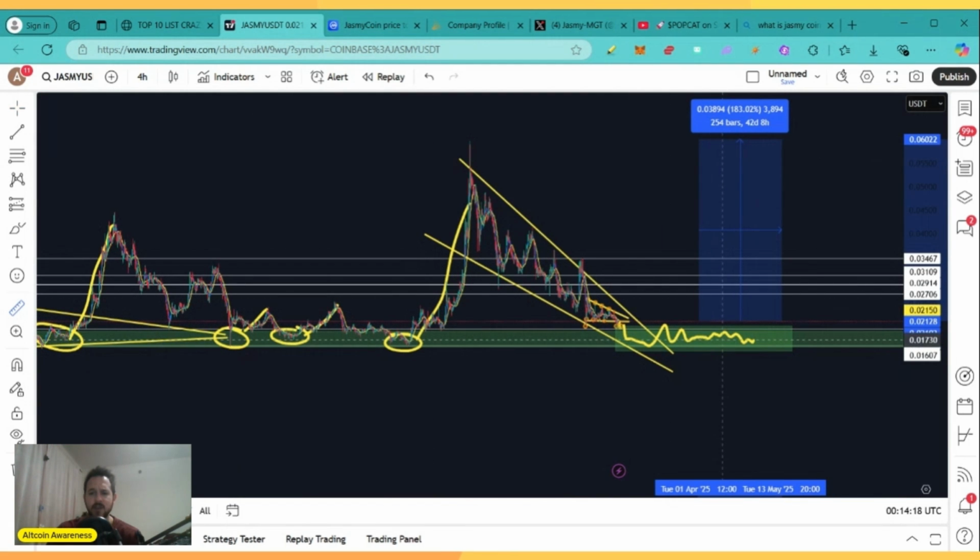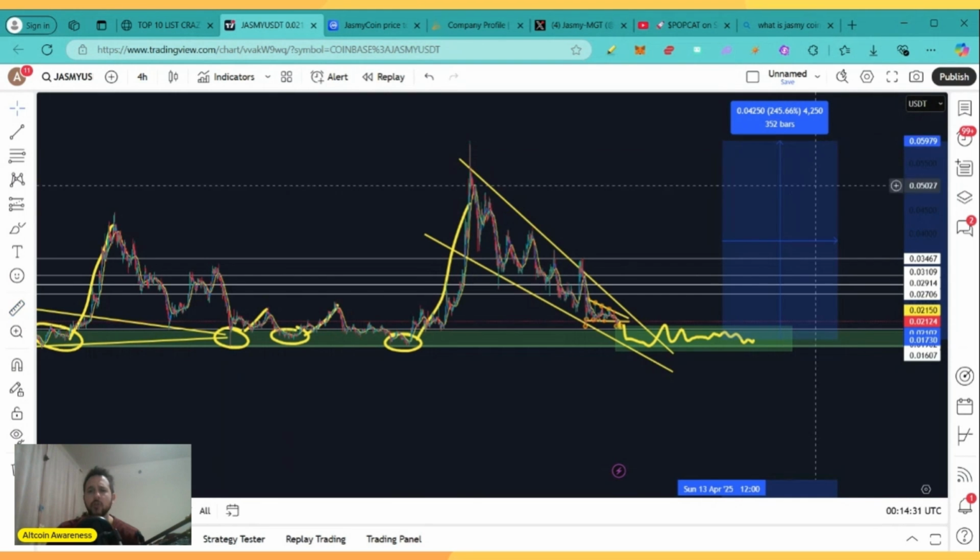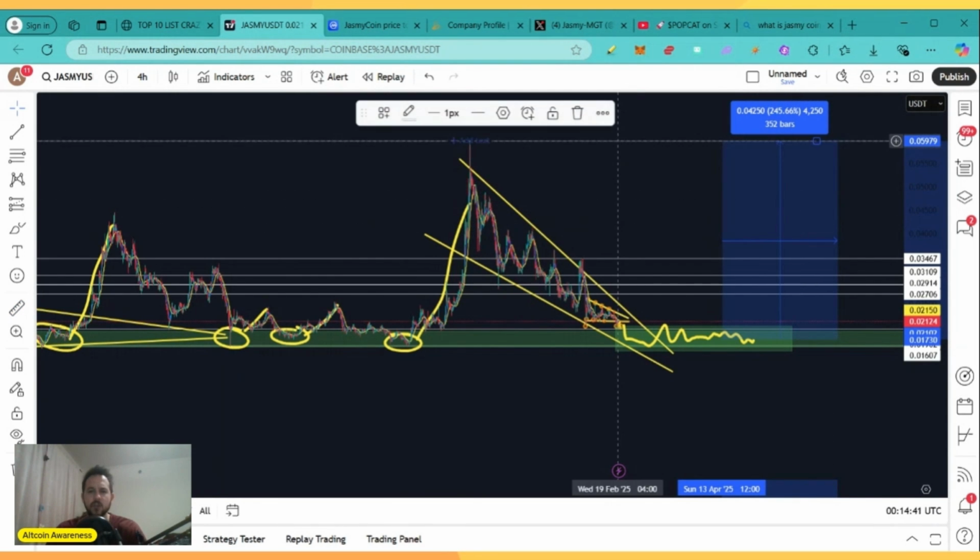If we see a pullback inside this green rectangle, this move to break above this previous all-time high is going to be over 220%. Again, this all-time high, according to Coinbase, is at 0.059.